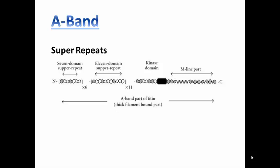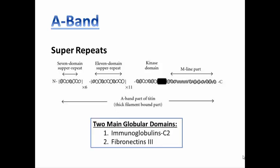It will bind to both the myosin and the C protein. Throughout the A band, you will find long-range repeating amino acid sequences known as super-repeat. If you compare the structure of myosin and the A band, you will see these repeats match the myosin thick filament repeats. Cool, huh? This band is made up specifically of 2 main globular domains, immunoglobulin C2 and fibronectin 3.